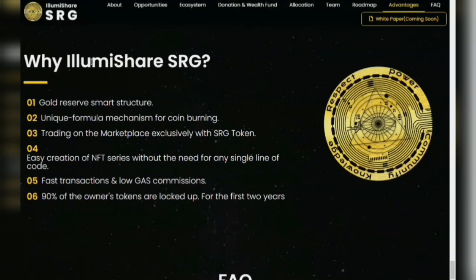Now you want to look into why you should join this project. One of the key reasons is that they have this gold reserve smart structure which is being put in place. It imitates the US economy, whereby the assets were backed by cash reserves, or in 1971, before then, it was being backed with gold reserves. There are also mathematicians and economists currently working on this project to make sure that the token prices are at par with what they're supposed to be.